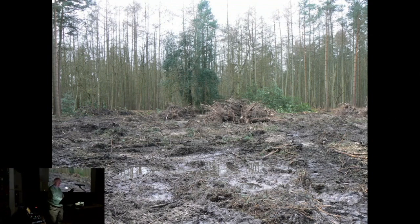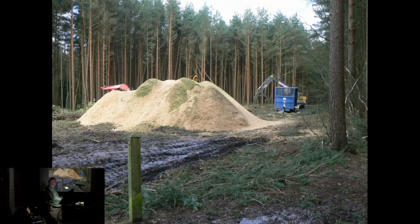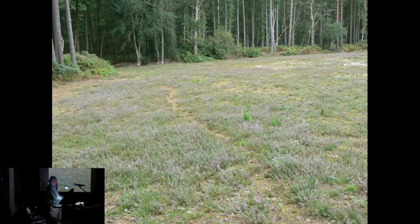A machine with giant claws fed the trunks into a grinder, producing a mountain of wood chips, which after a few days began to steam and were later carted off to Slough Power Station. By the following May, the first heather was showing. Within 3 years, it was growing in profusion, along with innumerable birch, pine, larch and rhododendron seedlings, which had to be pulled up by hand, an endless task.